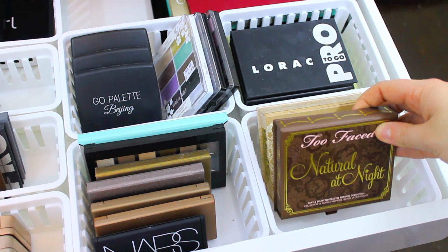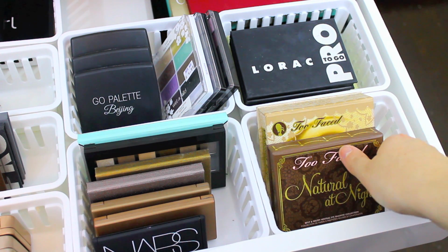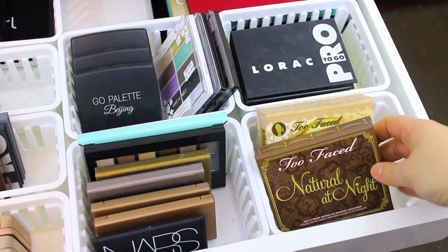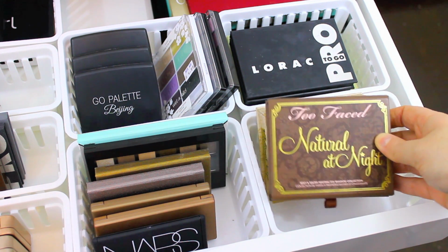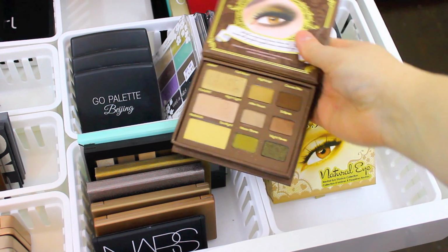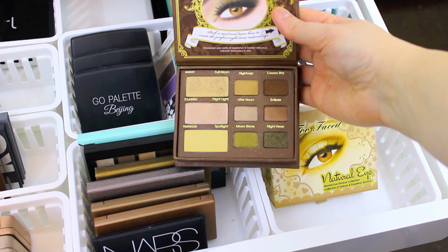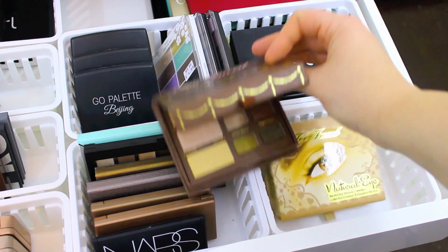Over here I just have some Too Faced palettes. I absolutely love the Too Faced eyeshadows. I don't know why I don't own more of their palettes, but I have the Natural at Night palette, which is just some really, really gorgeous golden romantic shades. There's a lot of shimmery shades in here, and they're really unique. I don't own anything like them.